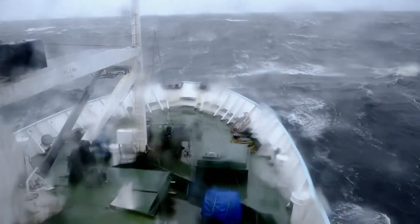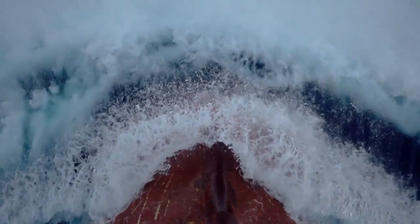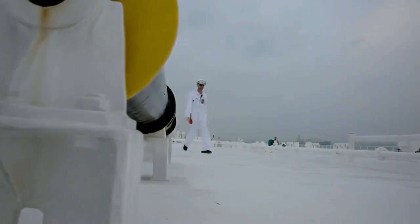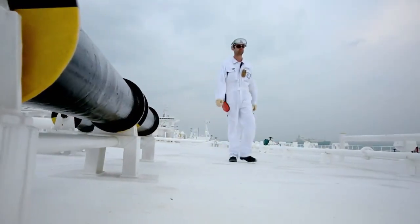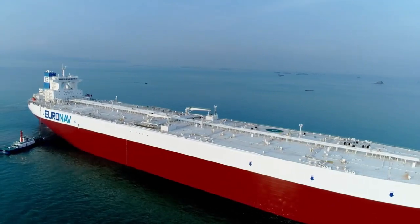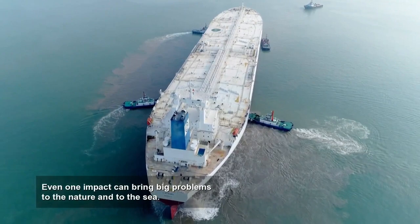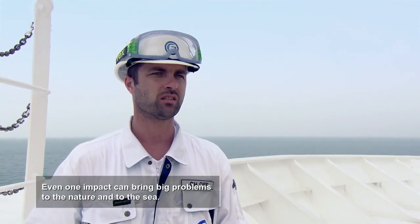But out on the open ocean, gale force winds can hit 43 miles per hour, with waves over 33 feet high. This is a brutal environment, even for a supertanker. For Chief Officer Josip Ivanov, one of the biggest threats is the unpredictable force of nature. Even one impact can bring big problems to the nature and to the sea.